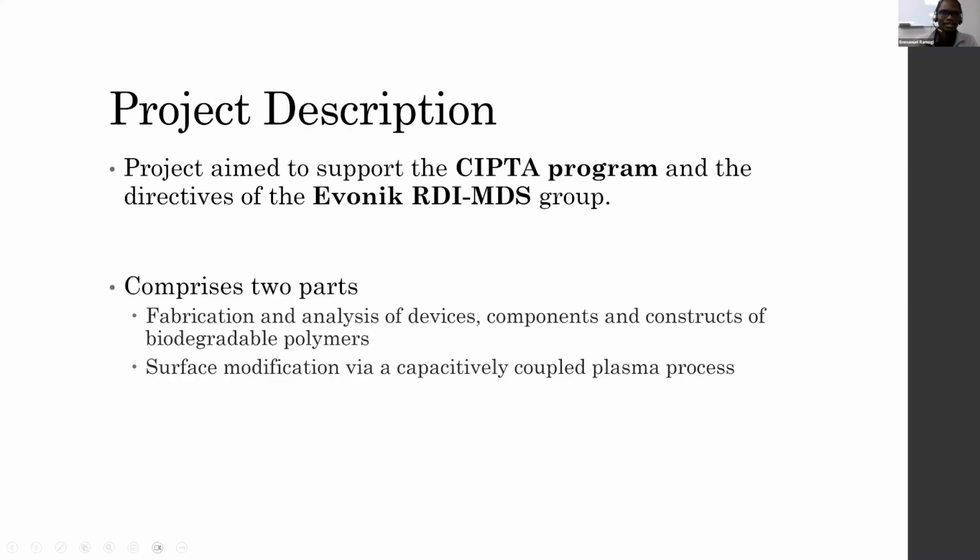The project description is, this project was aimed to support the SIPTA program and the directives of the Evonik Research, Development and Innovation Mechanical Devices Solutions Group. The project comprised of two parts. There was the fabrication and analysis of devices, components and constructs of biodegradable polymers. This was more of 3D printing analysis. And then the second part was surface modification via a capacitively coupled plasma process.